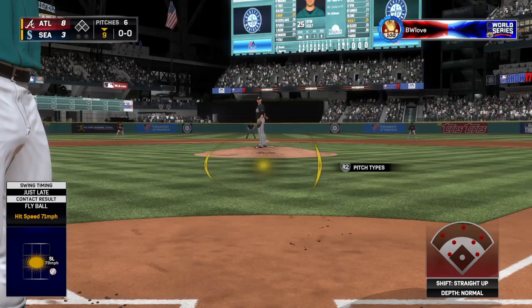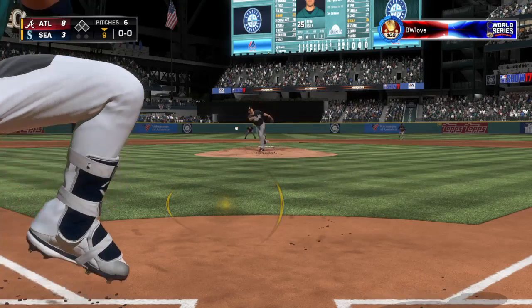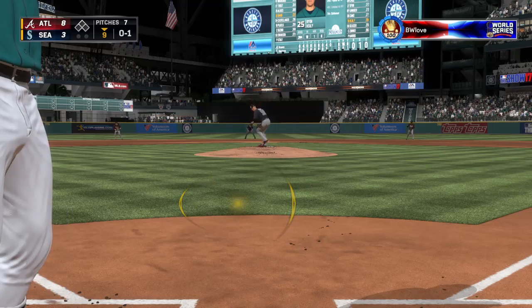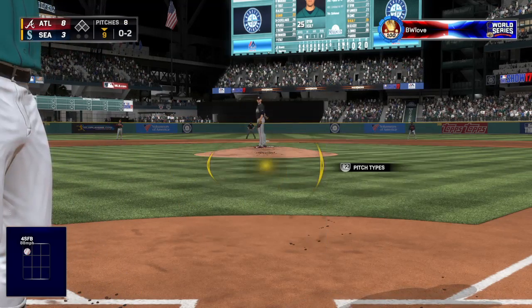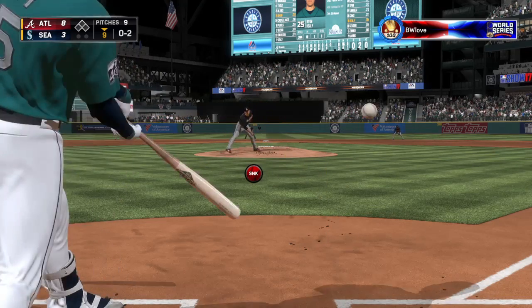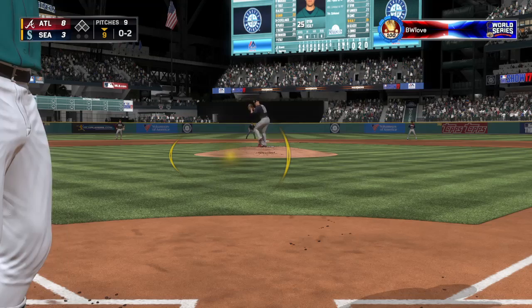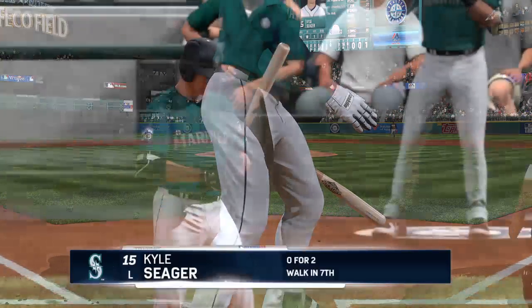Stepping into the box, Ryan Healy. He'll try and do what he can to work toward cutting into this big deficit. Good slider there, and he gets ahead of him 0-1. Here's the 0-1 pitch. Takes a fastball on the inside corner. This is just great pitching. They start him off with the slider to get the strike, and then they bust him in with a fastball. I don't know what he's thinking up there, but they really are messing with his mind right now. Ready with another 0-2. And he takes strike 3 called on the fastball.